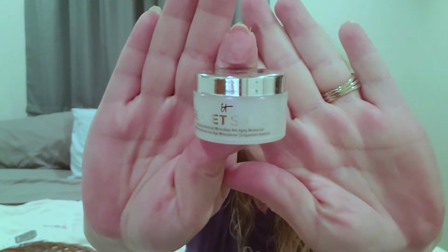It's Secret Sauce. I think this was a mini that I bought at Sephora. The clinically advanced miraculous anti-aging moisturizer. So I really like It Cosmetics. I really like their skincare. I really liked this moisturizer. I don't know that I've necessarily seen any anti-aging results from using this one. It may be that the sample was too small, although I had it for quite a while. It's a good size sample, or it's not a sample, I'm sorry, it's a mini. So I'm not sold on the anti-aging properties of this yet.